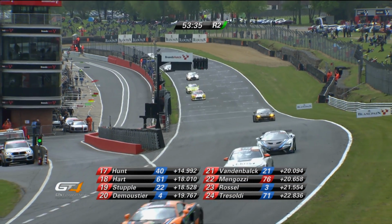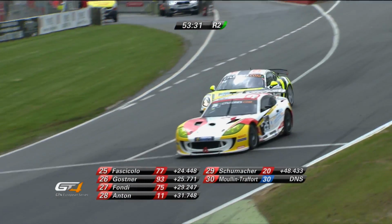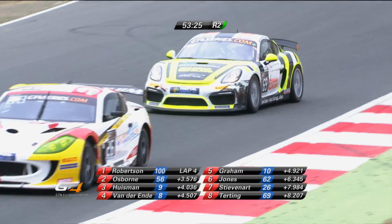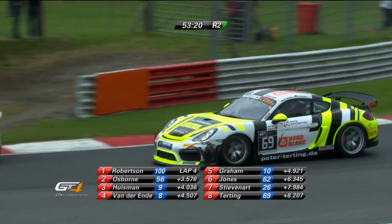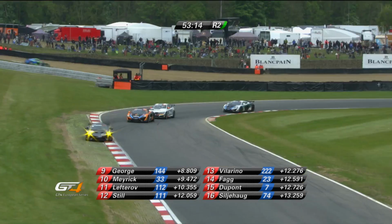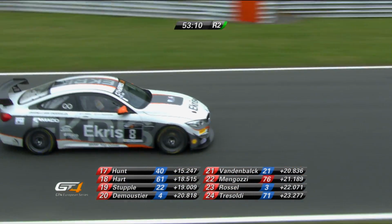So 3.5 seconds clear for our race leader Charlie Robertson over Joe Osborne. Suddenly, brighter conditions starting to squint in the commentary box. It's been a very grey day. This can start to change the heat on the track surface. A few place changes further down the order, going over the start-finish line. But right now, looking at that battle between Stephen Arndt and number 69, Peter Turting, a driver who raced in the DTM many moons ago. And now we're starting to see a bit of a change.